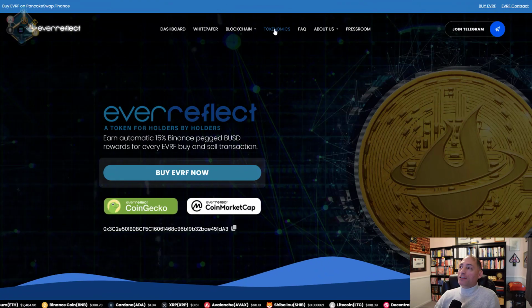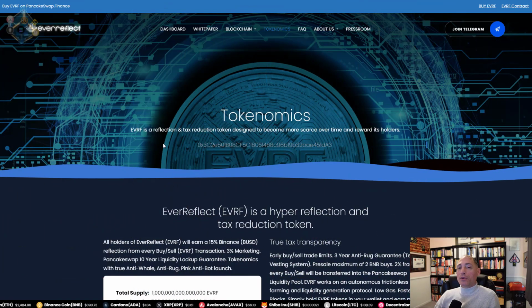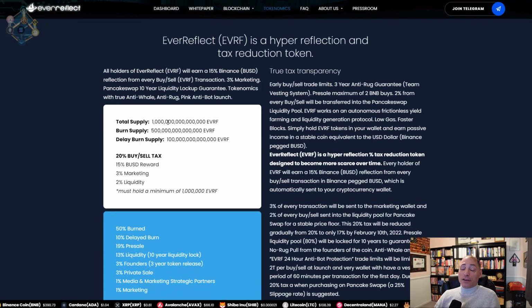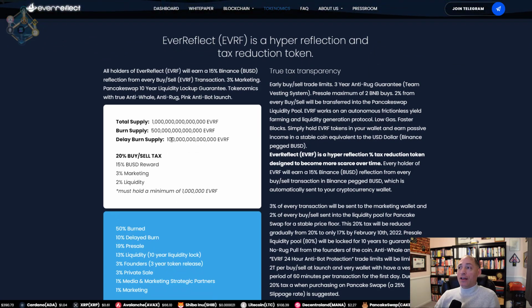Now, if we click on the tokenomics up here, let's go ahead and look at that. And here's where we can see a more in-depth review of their tokenomics. 1 quadrillion is the total supply. They burned 50% on launch. They've got a delayed burn of 100 trillion tokens, or 10%. Now, they've already burned 10 trillion tokens. So almost every week they're going to be doing 5 trillion token burns.